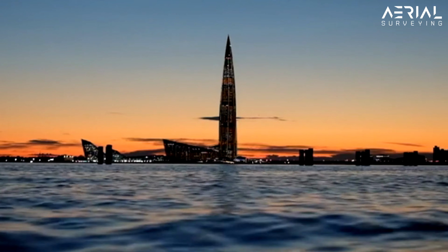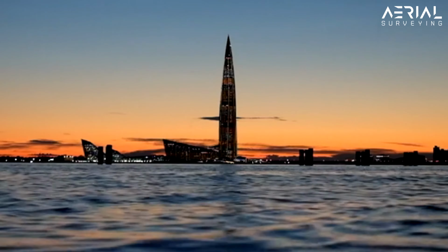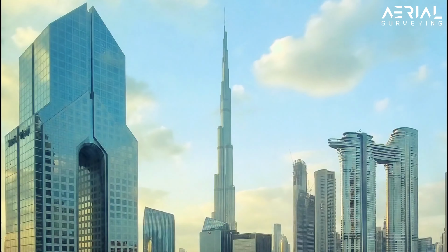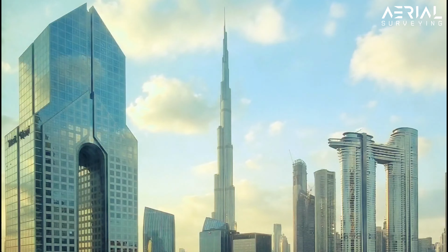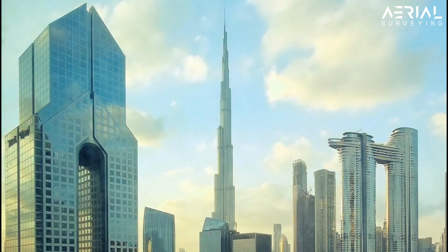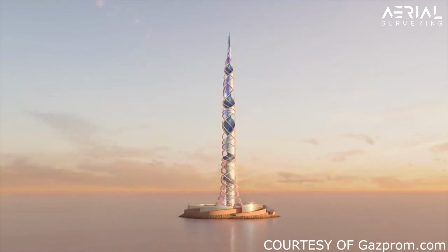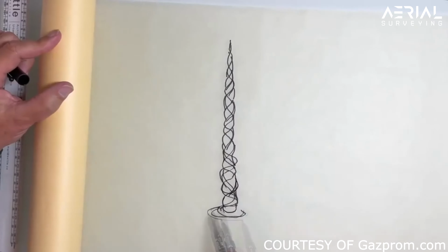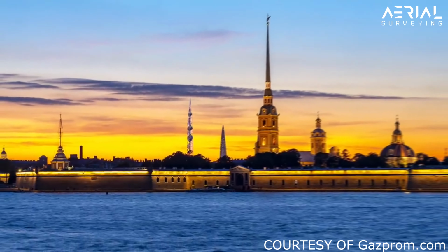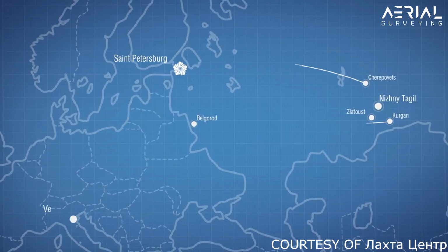And with a total project cost of $1.77 billion, the project was even more expensive than the world's tallest Burj Khalifa. And the Russian giant Gazprom is now in the stages of planning a Lakhta Center 2, which will become the world's second tallest building. The proposed Lakhta 2 will be a staggering 703 meters high. This is after the year 1703, in which Peter the Great founded St. Petersburg.